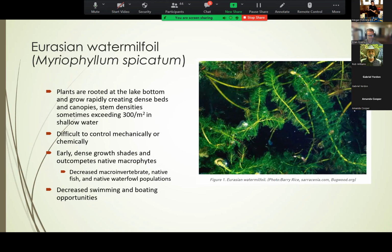For our aquatic vegetation species, Eurasian water milfoil. The plants are rooted at the lake bottom and grow rapidly, creating dense beds and canopies. Stem densities can exceed 300 per meter squared in shallow water, and they're very difficult to control mechanically or chemically. Early dense growth shades and outcompetes native macrophytes, and that results in decreased macroinvertebrate, native fish, and native waterfowl populations. Decreased swimming and boating opportunities can also result, and decreases in home values, etc.